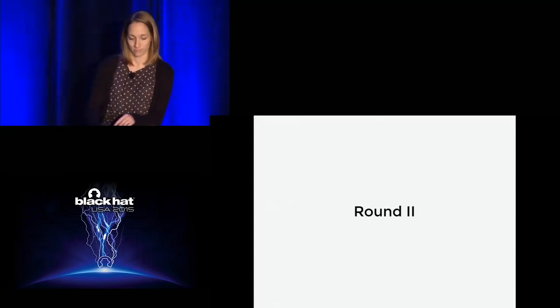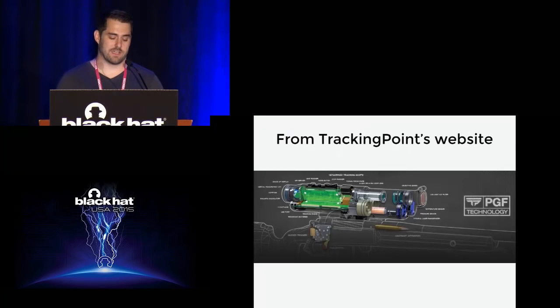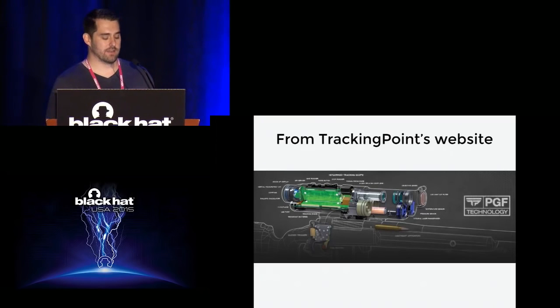Yeah, so at this point, we've been treating it kind of like a black box, right? It's what can we do with it? What can we poke? Do some basic recon. Didn't really find much, clearly. So now it was time to get a little more physical with it and start tearing things apart. So I started doing some recon on Tracking Point's website to see what resources I can find. What can I find out about this thing and what it looks like inside before I actually tear it open?